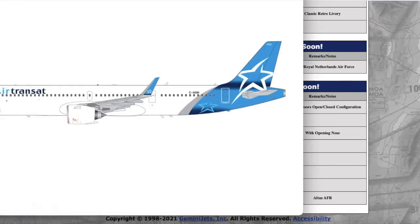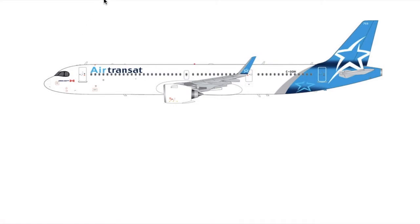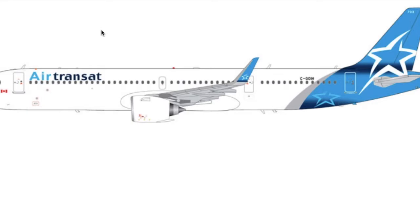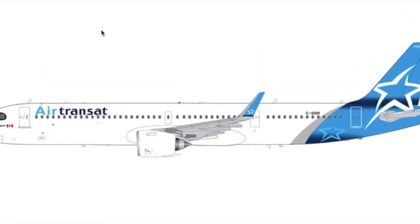Moving on down the line, we have a 1 to 200 Air Transat Airbus A321LR. This is obviously going to sell out with those of you who are Canadian collectors, obviously. This is what it looks like. Normal Air Transat livery. Looks pretty nice.